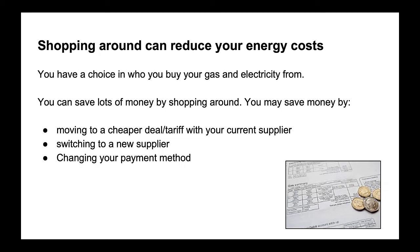You can also save money by changing your payment methods. You can pay by direct debit, pay when you receive your bill, for example, by debit card, or you can pay at the post office. You can also pay for your energy in advance by topping up your prepayment meter. The cheapest way to pay for energy is definitely direct debit. If you can manage your energy account online, this will allow you to access the cheapest tariff.